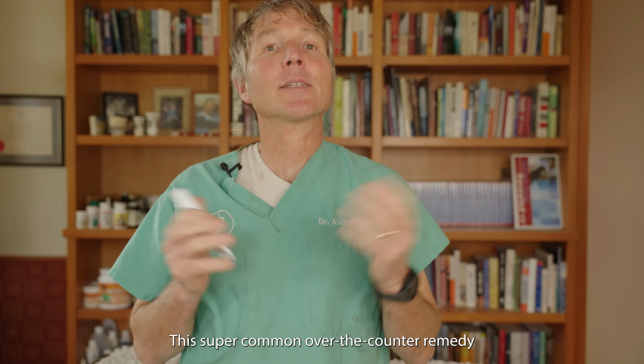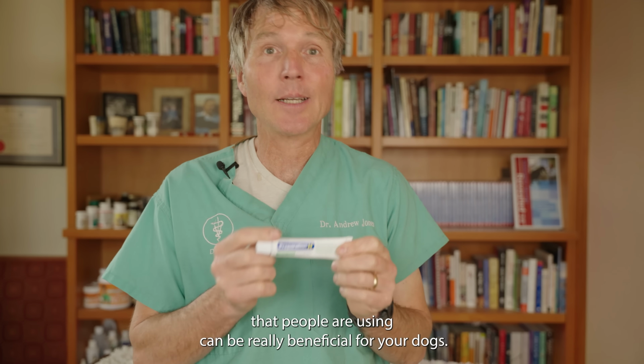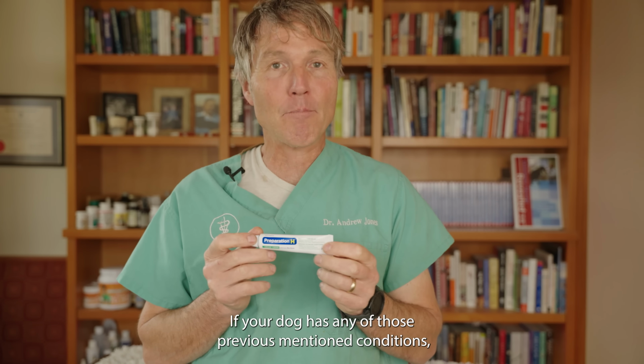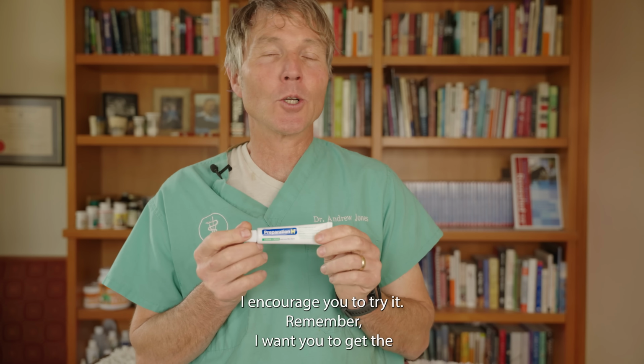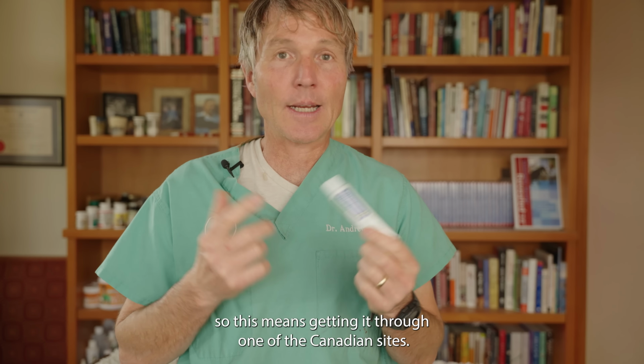So there it is, this super common over-the-counter remedy that people are using. It can be really beneficial for your dogs. If your dog has any of the previously mentioned conditions, I encourage you to try it. Just once again, remember, we want you to get the Preparation H with this Biodyne, so it's getting it through one of the Canadian sites.